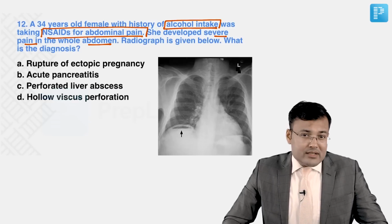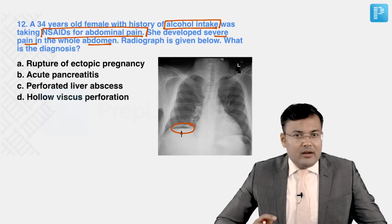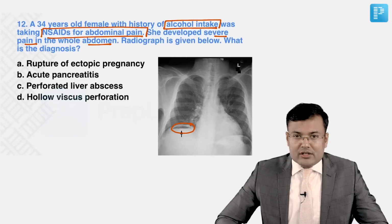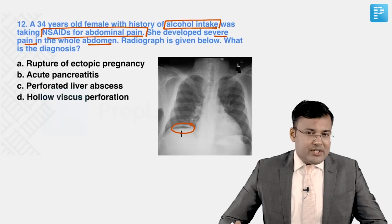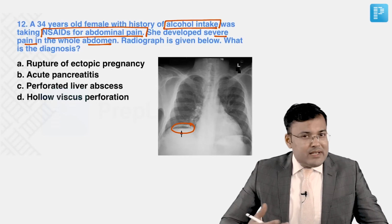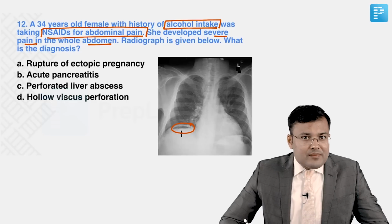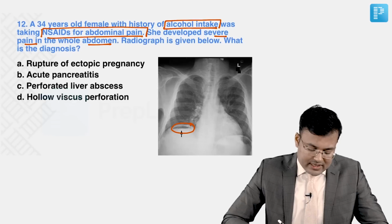Radiograph is given below. What is the finding in this radiograph? You can see here, what? There is free air under the right dome of diaphragm. So this is a case of pneumoperitoneum, and obviously one history is there that the patient is taking NSAIDs. It means it is going to increase the risk of peptic ulcer, and there is perforation. So this is a case of perforation peritonitis. What is the correct answer?